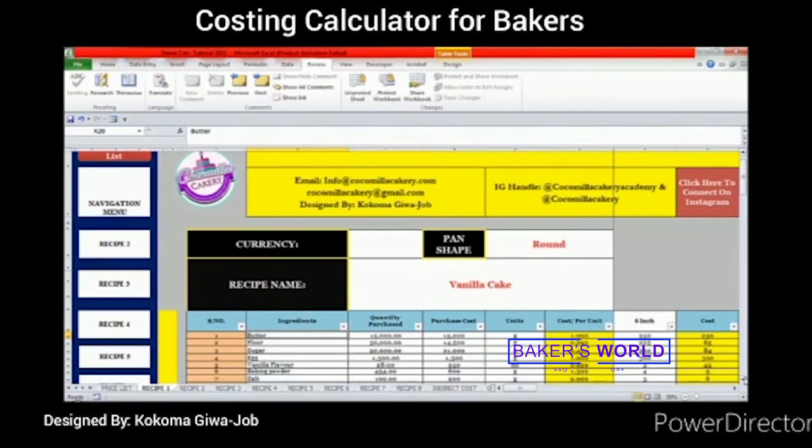It's actually been designed with simplicity at heart. Most of the costing and pricing software available is usually very, very expensive. Most of them are subscription based, you have to pay monthly and all that. But this is something that is a one-time thing. You have it for life, keep it, and you can use it for as long as possible.